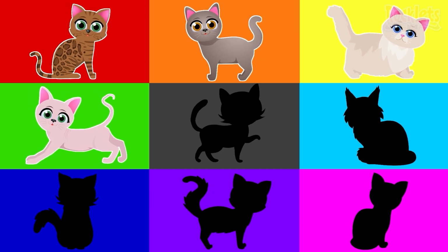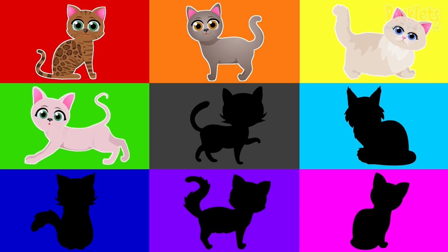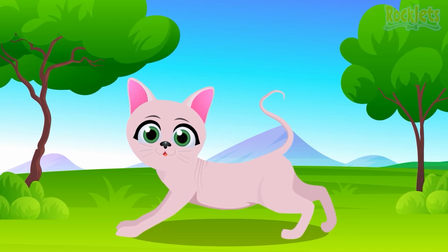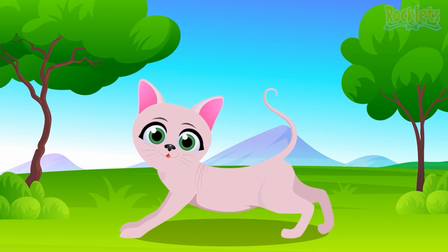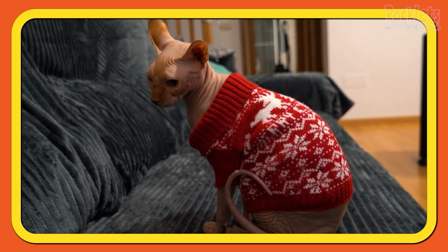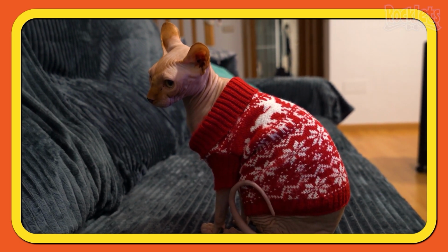Sphinx Cat. Sphinxes are known for their lack of fur, although they are not completely bald. Their skin is covered with a delicate fuzz resembling peach skin.